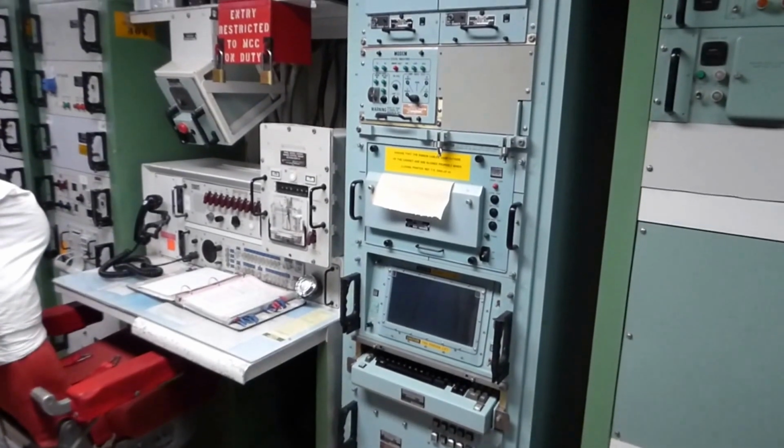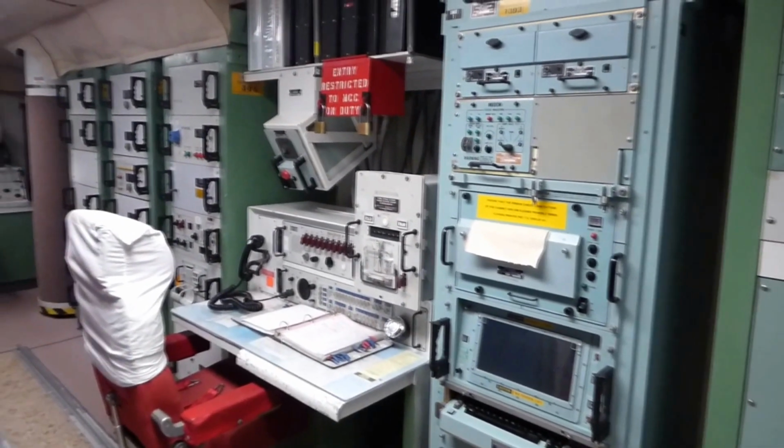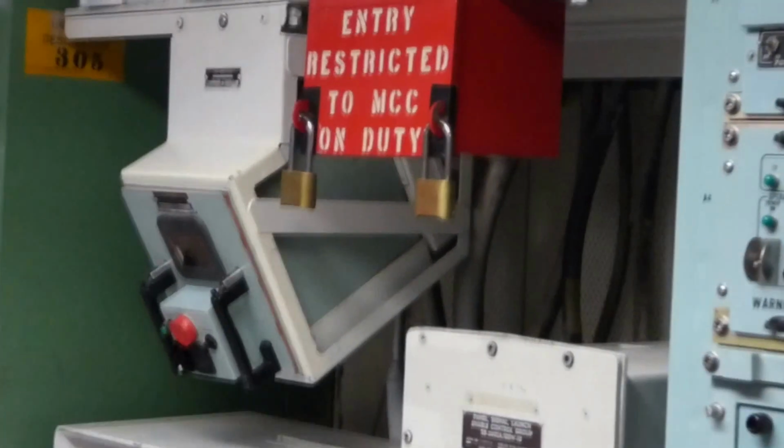So, once they had verified they have a valid launch order, they'd open up this little red box right here. Now, each of the officers had their own padlock. The other one did not know each other's number, so no one person could get in the box. Again, it's another safety. In the box are the launch keys and the cookie.